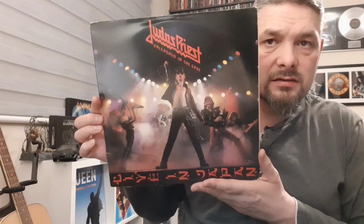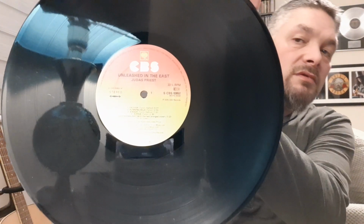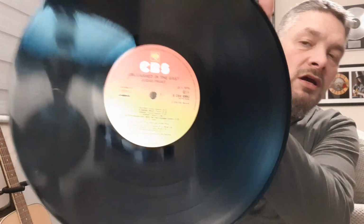Right. Then we go on to Judas Priest's first live album, which is called Unleashed in the East, and I actually have 2 of those. I'll take that one out of the shrink in a minute, just double check it. This is on CBS, live in Japan, and there's the record's label. A pretty boring CBS label, that, to be quite honest.